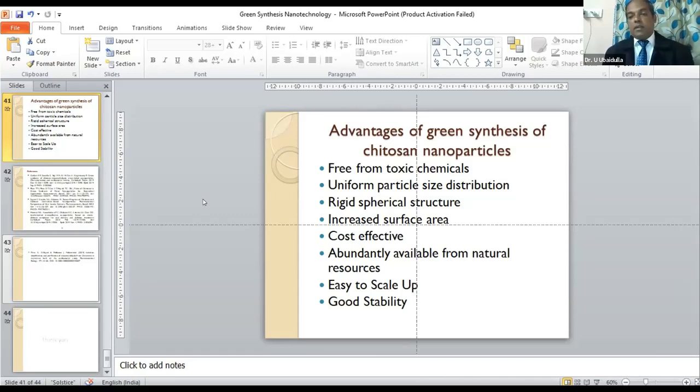So this type of nanoparticle can maintain the plasma drug concentration within the therapeutic window. It means above the minimum effective concentration and below the maximum safety concentration. So green synthesis chitosan nanoparticles are helpful to maintain the concentrations within the therapeutic window. So it will improve the patient's compliance.